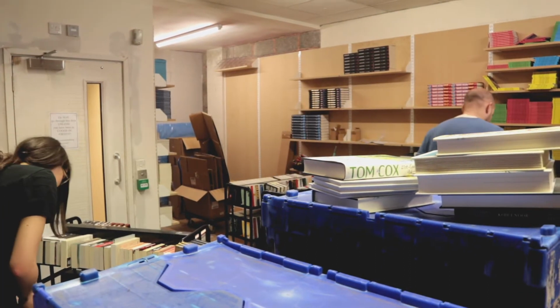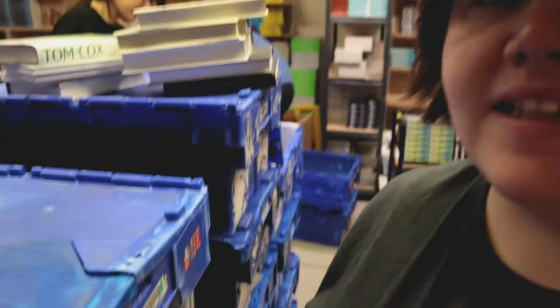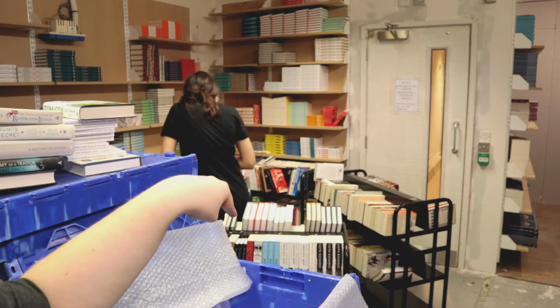I will show you guys later a delivery that comes in today. But this is all the stuff from delivery yesterday. How many shows did you have yesterday? 98. 98 of these things. So you can see there's a lot here still because there's a lot of books to do stuff with. So the books go out of the boxes and onto the trolleys.